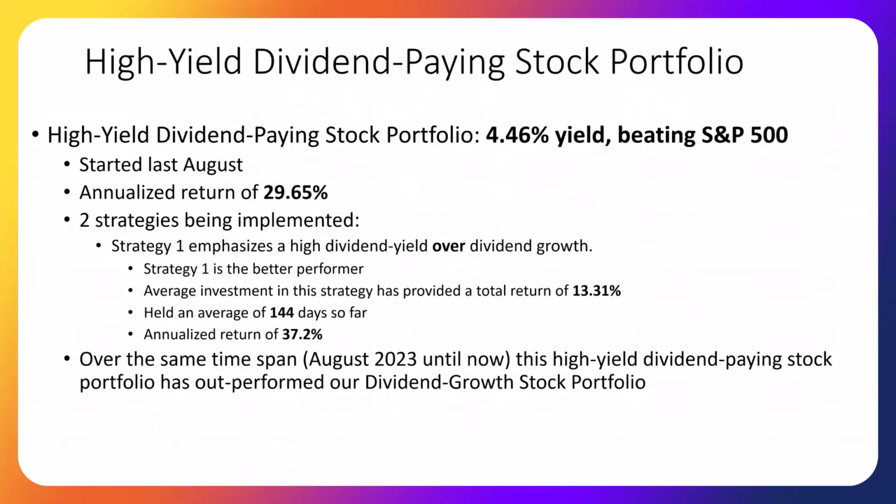I've had several older students who are closer to retirement take my classes. They are more interested in stocks with higher dividend yields and asked to start a portfolio using a strategy featuring stocks with higher yields than the stocks in our dividend growth portfolio. So, in August of last year, we started investing $12.50 each week into stocks with higher dividend payouts.